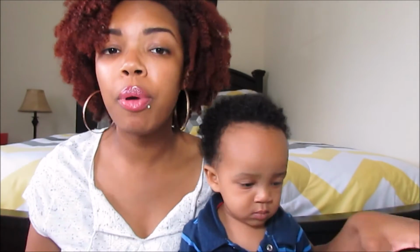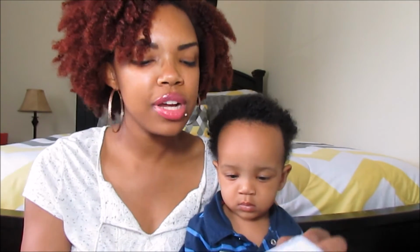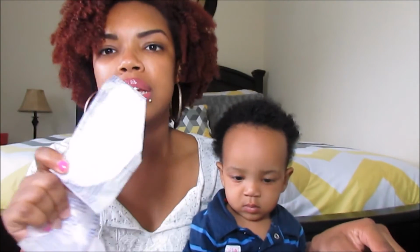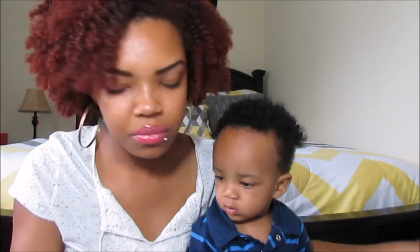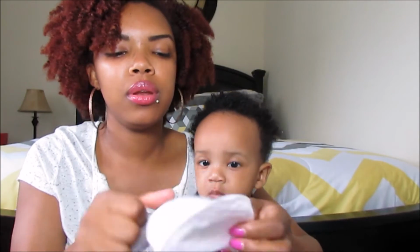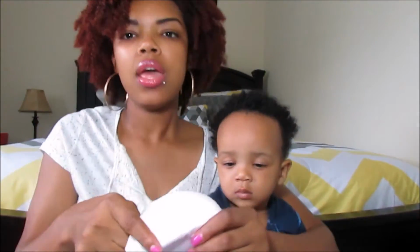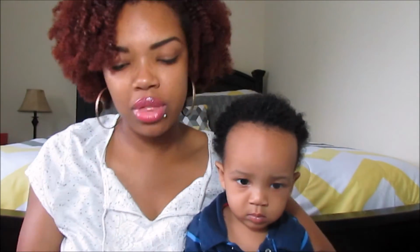Secondly, to go along with the pumping, you will also need breast pads. The breast pads are to protect your bras and your shirts from milk getting everywhere. They come in these little convenient packets that you can just slip into your diaper bag or your purse. Then you just pop them open, and they look like that. It's just a regular little pad. You take it and stick it inside of your bra, right in front of your nipple, so that the breast pad catches any milk that may leak.